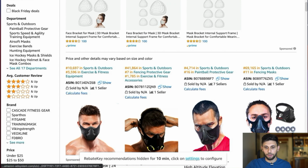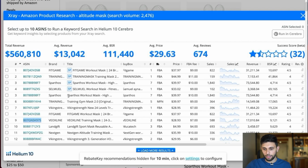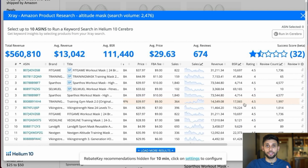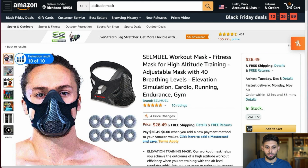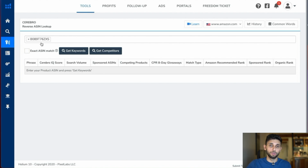Go into your Helium 10 and open up the X-ray tool here. We're going to look at the revenues. You can see the revenues here, and we're going to find the 2 to 3 top competitors in this space. Before you start picking out which ASINs you're going to use in Cerebro, go into your product, which in this case would be this one for us, and copy out the ASIN and put it into Cerebro first. You want to put your ASIN in first because we're going to use competitors to reverse search. Just stick around, I'll show you exactly what I mean.